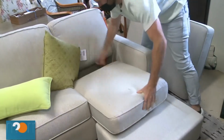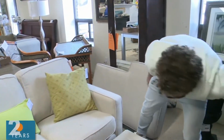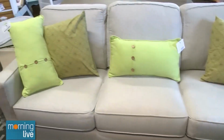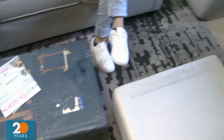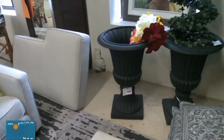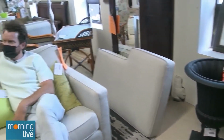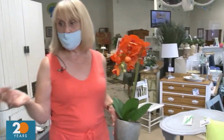Look at the quality of these items. In consignment, we have a lot of vintage stuff, but we have a lot of modern in all the other stores. We have planters that we brought in at the beginning of the season from a garden place. Our prices were half of what they were at other places. But the problem is we weren't open, so that was a little bit more difficult.